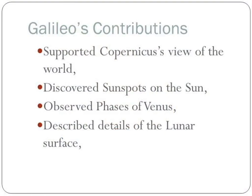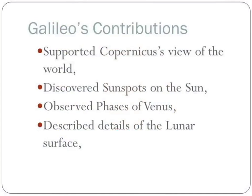Galileo discovered sunspots on the sun, and he did that by taking his telescope and looking at the sun. Now, hopefully, guys, you realize that's not a smart thing to do. In fact, Galileo probably destroyed his eyesight. He certainly had problems the rest of his life really being able to see well, because every night he went out and took his telescope and looked at the sun. So he did end up eventually having problems with blindness toward the end of his life. But he discovered sunspots on the sun. He also observed phases of Venus.